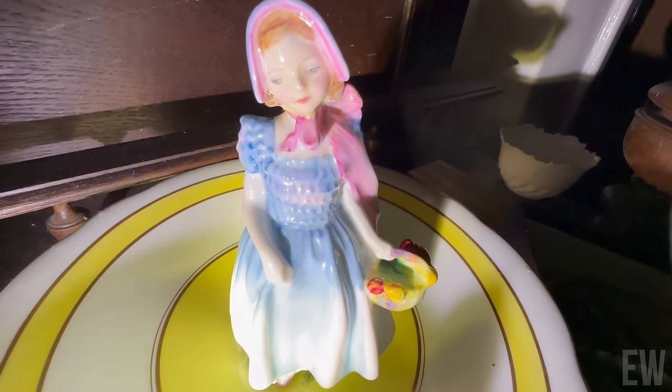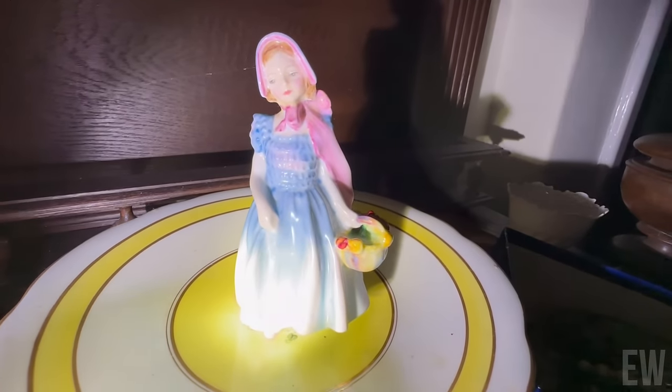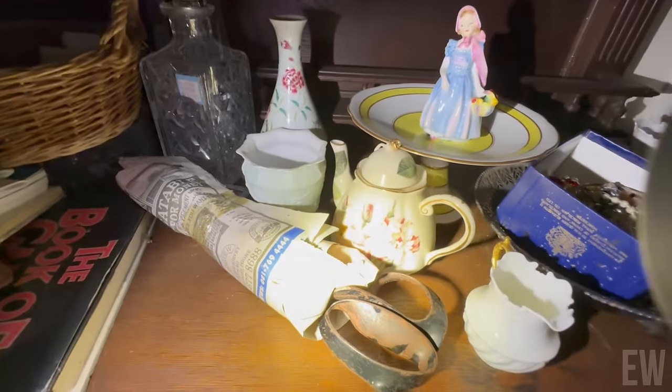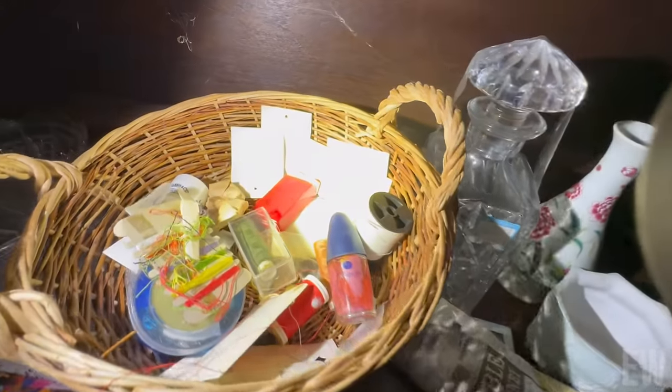No, we do not. That reminds me of, what's the name from Toy Story? Oh, what's her name? I know who you mean. Yeah, with her little sheep. That's the one, yeah. I like Toy Story.